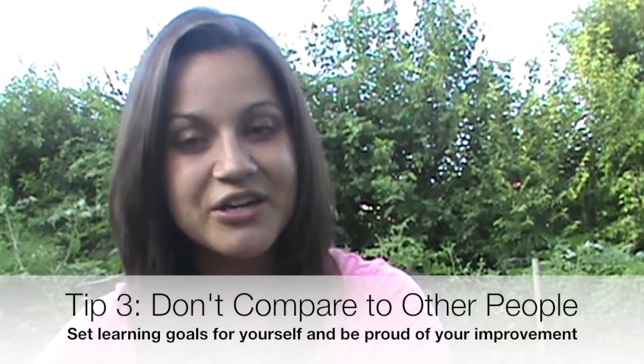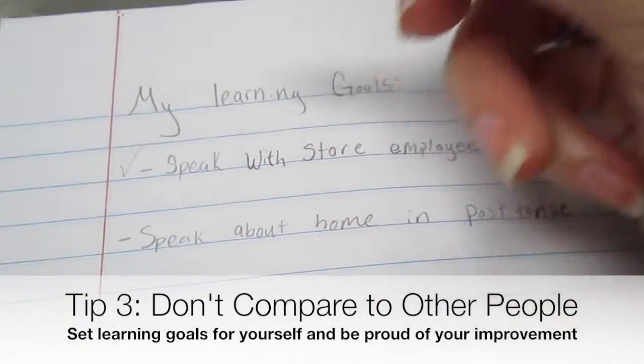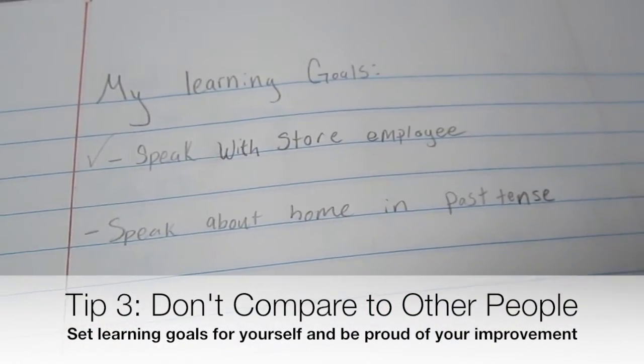Finally, don't compare yourself to other people. If you start thinking that your English is better than those who started with you, then you're going to lose your motivation. And if you start thinking that it's worse and that you're not making progress, you'll get discouraged and maybe be tempted to give up. People learn at different paces and in different ways.